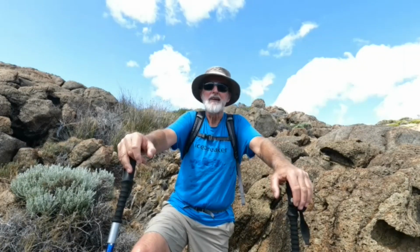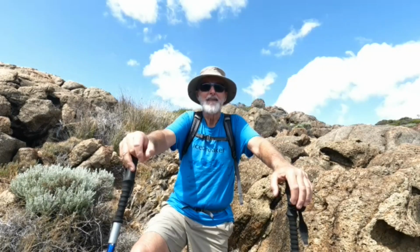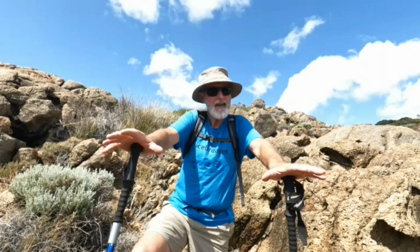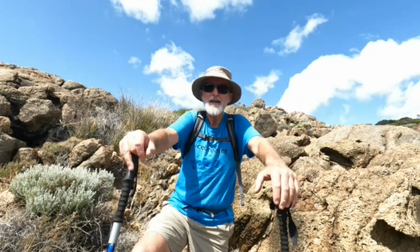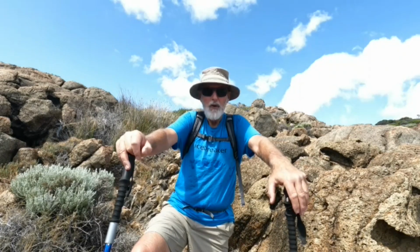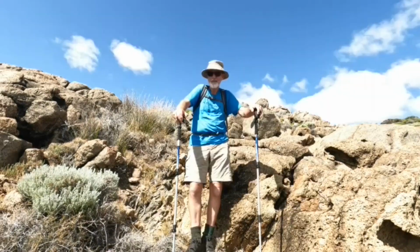Each step you take is going to be pounding your muscles and your joints, and that's okay for short descents. But if you're making descents all day or for a number of hours, all those times you're getting that compounding effect.